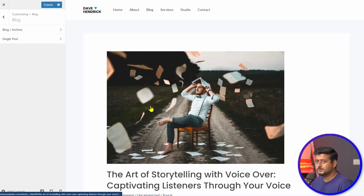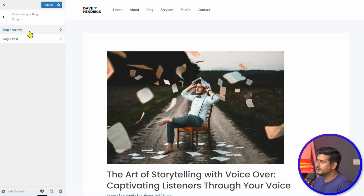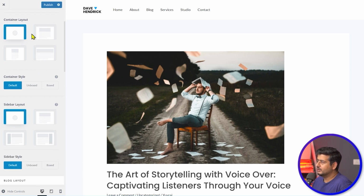Since you have these pages already and they're populated, now you'll be able to see the changes live. If you go to the blog and archive page, this is where you change a lot of areas. So you have the blog title area. I'll talk about that later. Once again, you have the container layout, which will again affect how your website is going to look.